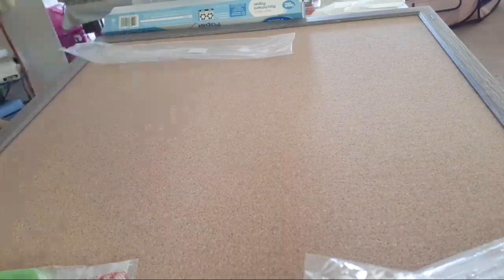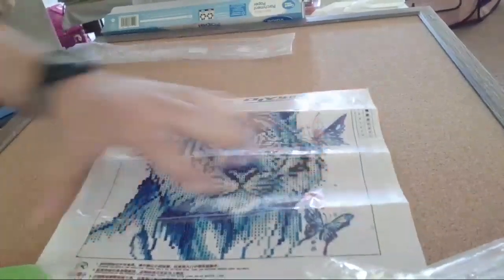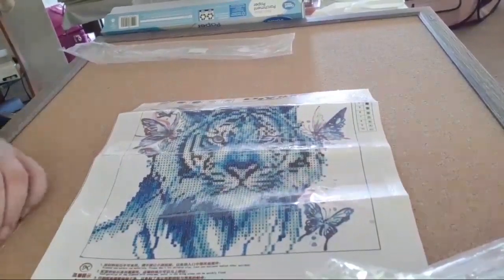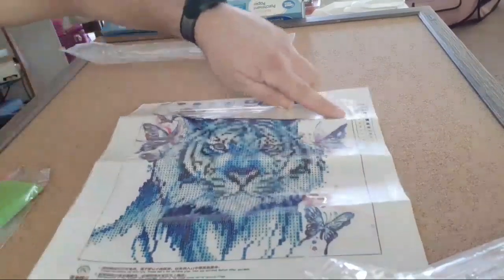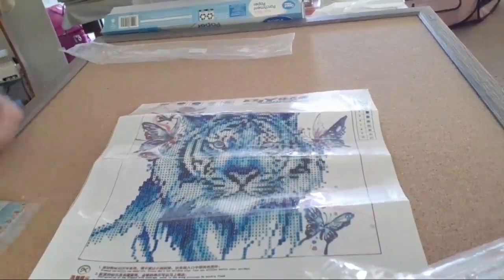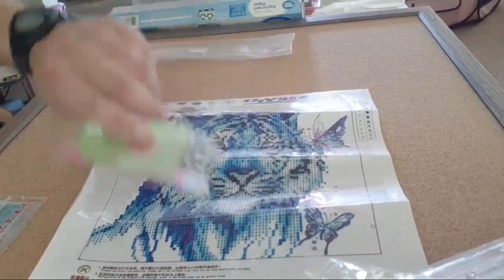It's pretty, blue tiger. Oh yeah, it's a partial. It's pretty. It's got how many colors? 10. Wow, that's little for my eyes. It's 30 by 30 partial. It came with pen, boat, wax, and some baggies.